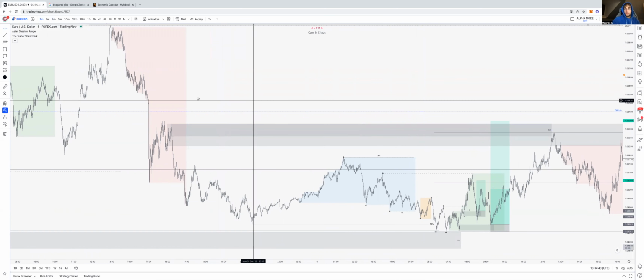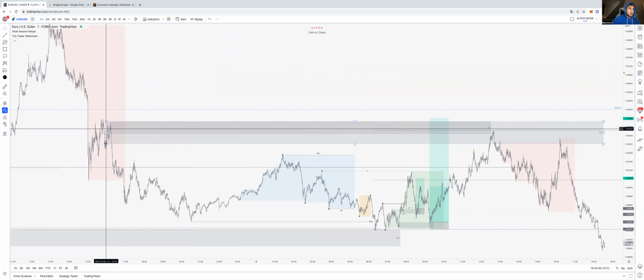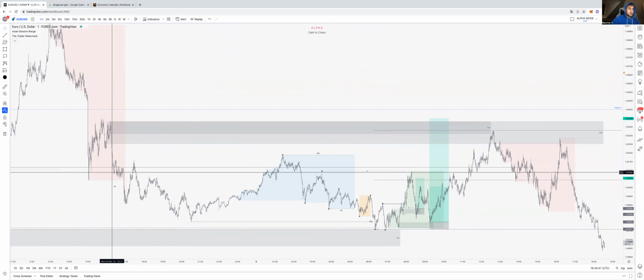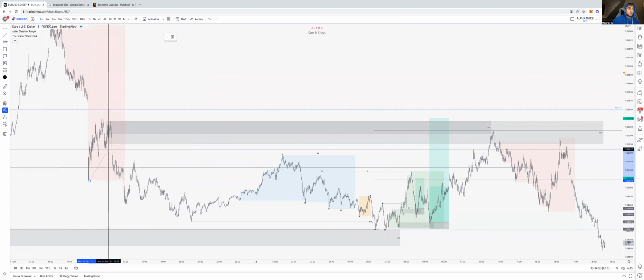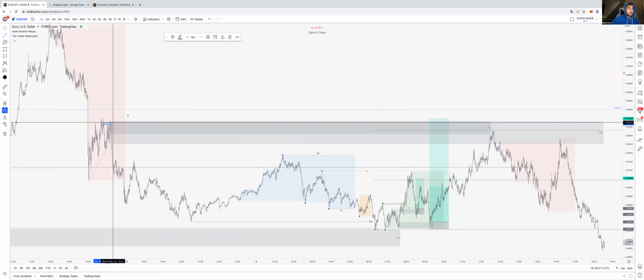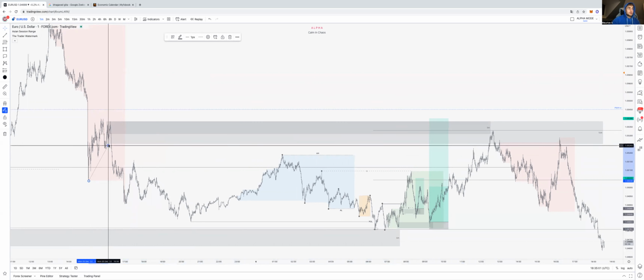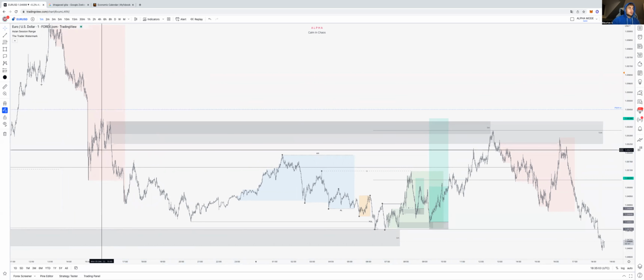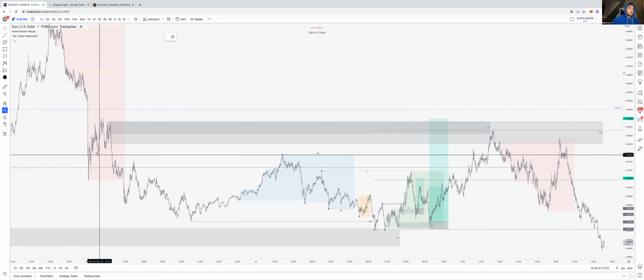No, don't think we tap in there. We don't. It's just a strong move after that. We took out this trend line over here. We took out this internal high. But sorry, except for that, that's it. And we got this over here. We got some early sellers.